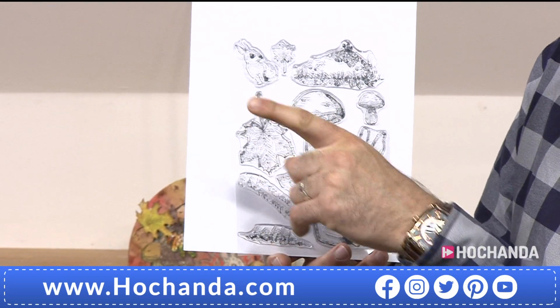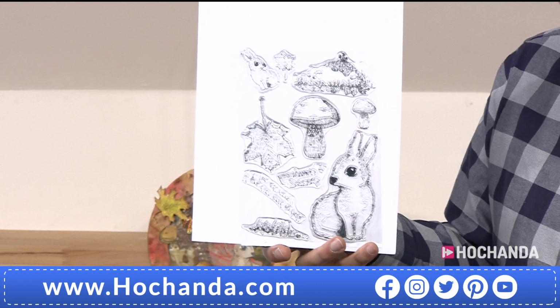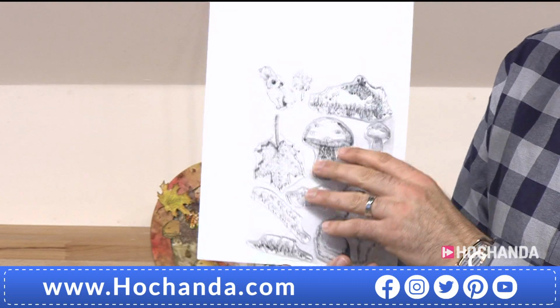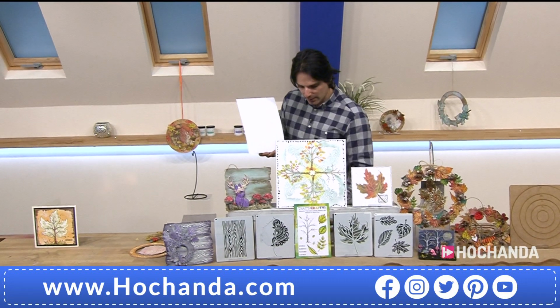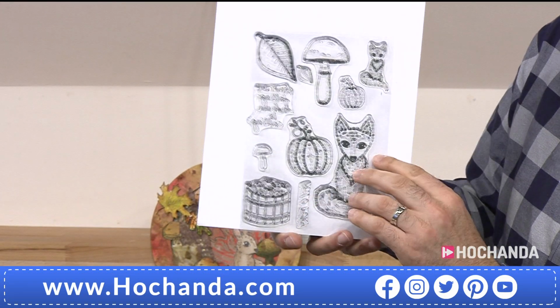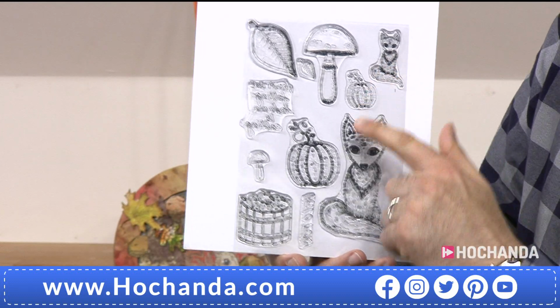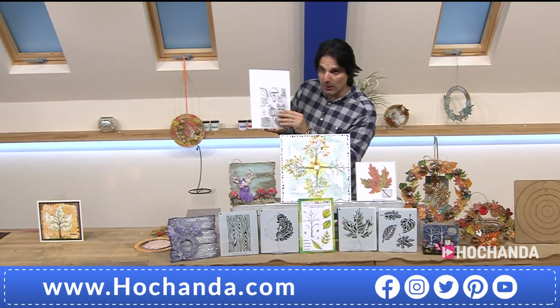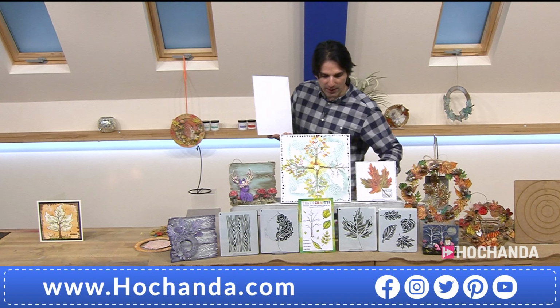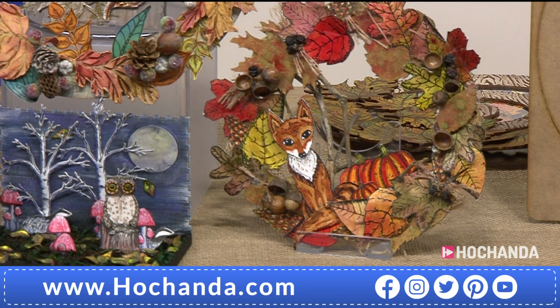So you're seeing here 40 stamps in total. They're the bunny, and you've got the mushrooms and the leaves. And then if I just swap those around, just bear with me, I'll pop that down. And here we've got our fox. There's fox and pumpkins and more mushrooms and little fox cubs. So that's another set. They're all included in the details that you're seeing. And there the fox, actually, we'll have a look at that fox. Very cute. With the leaves.